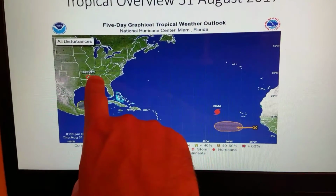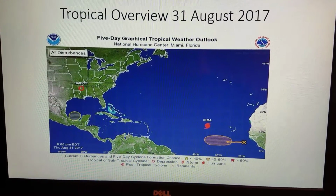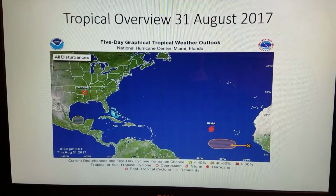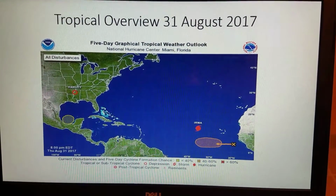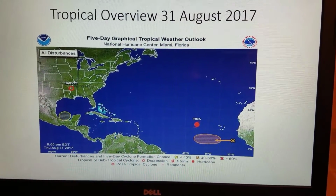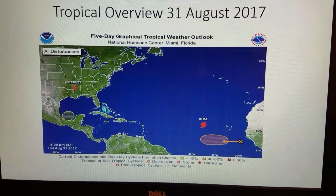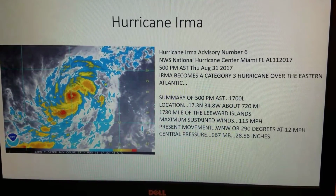And then we have the remnants of the devastating storm known as Harvey. Just an amazing, incredible amount of rainfall there in the Houston, Texas area. And that remnant is now over northwestern Mississippi and is still producing a lot of rain, by the way, across the eastern United States. And then over in the Bay of Campeche, there's an area that has a 20% chance of development. Right now, it doesn't look like it's going to develop, but we'll keep an eye on that. The main focus of this presentation is going to really be on Hurricane Irma.